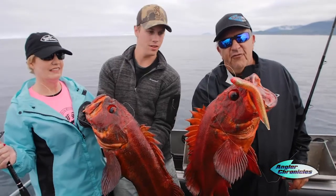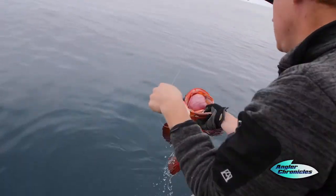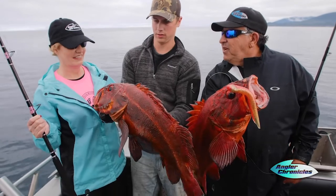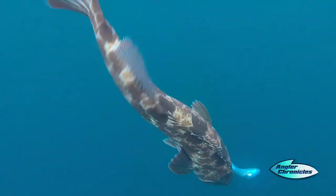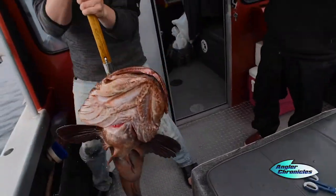Folks, we in Southern California target these vermilion because they're excellent table fare, beautiful white meat, but we don't get anywhere near this size. Amazing job, Nathan. Thank you for bringing us where you bring your friends fishing. I have seen some of the biggest lingcod I have ever seen caught here in British Columbia.